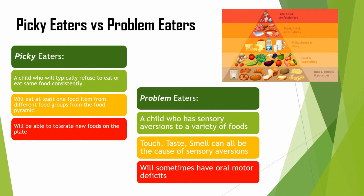Problem eaters, on the other hand, have a sensory aversion to a variety of foods. It could be the texture, the way it feels, the way it tastes or smells. All of those can cause those sensory aversions. And sometimes they may have an oral motor deficit as well. Speech pathologists are also able to assist with feeding strategies.